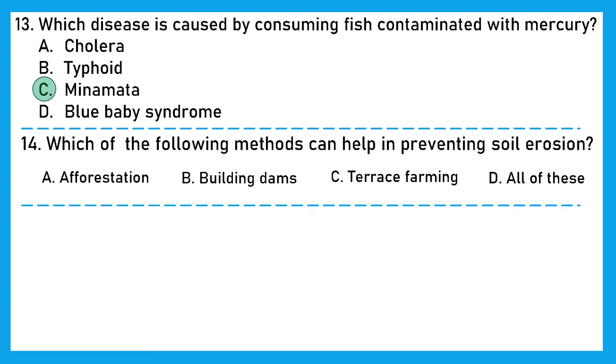Question 14. Which of the following methods can help in preventing soil erosion? Is it afforestation, building dams, terrace farming or all of these? And the right answer is all of these. Afforestation, building dams, terrace farming, these all help in preventing soil erosion.